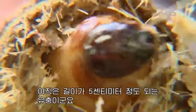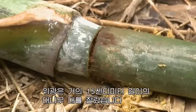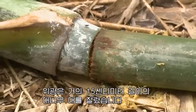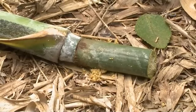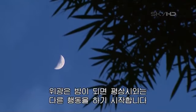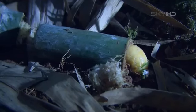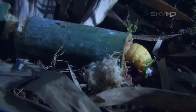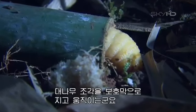At 5 centimeters long, it is still in the larva phase of development. The Yuinguan is cutting an approximately 15-centimeter long piece off of the bamboo shoot that had served as its home. Why does it do this? The Yuinguan begins to perform some unusual activities at night. It starts moving, carrying the bamboo segment, using it as a form of protection.